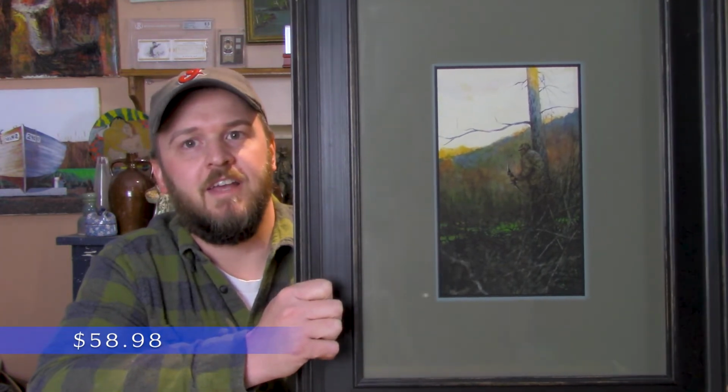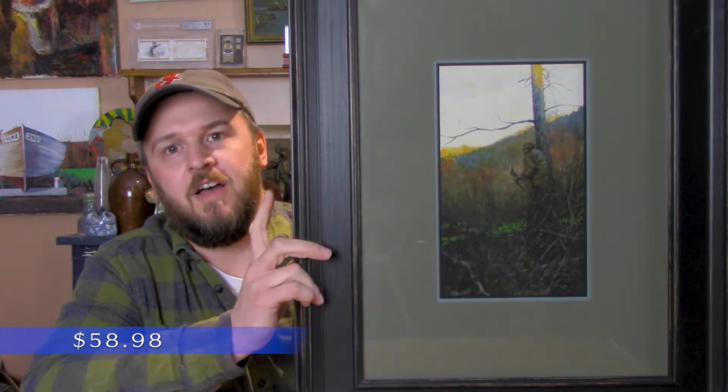But this was done by Michael Ringer, and I guess he does a lot of outdoorsy kind of work like this. And this one was titled Bow Hunter. He did have this available. I don't think he has any more of them, but there was a page on his website when I searched this photo. He was selling these prints for $150. I'll probably price this around that, seeing that it already is really nicely framed and everything. But it was an unexpected find at a garage sale.